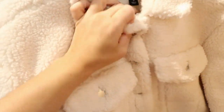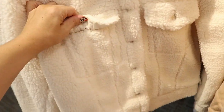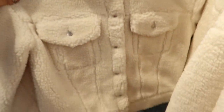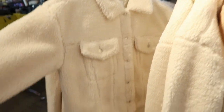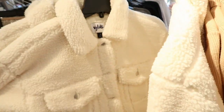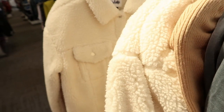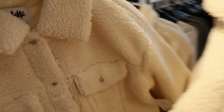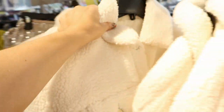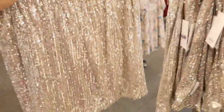I love this Sherpa. It zips, snaps. No, these are real slide on buttons like jeans, but it's still really cute. Some real pockets. This does look a little oversized, so if you like that oversized look, get your normal size, but you could also size down if you want it a little more cropped and fitted. So this is 68, and that will bring it to $46.99. So just a really nice plush jacket. How cute is that for the holidays?